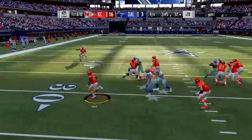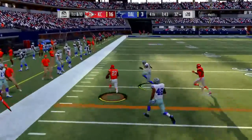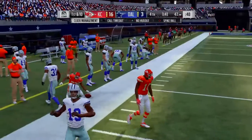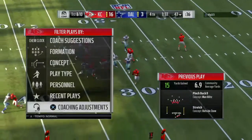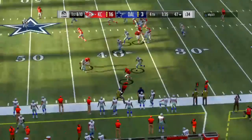To begin the drive, here's a handoff to Hunt. And he's got some space here. And able to get this one across the 45 before he's brought down. Give him 15 yards on that one. Kansas City has a first down.